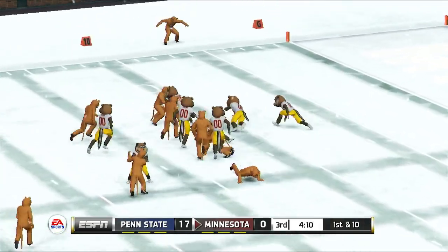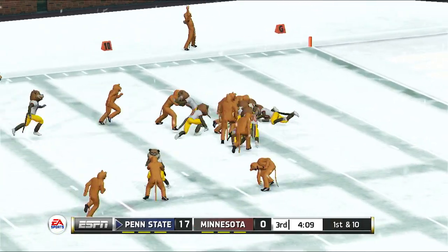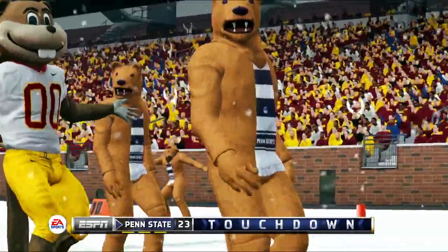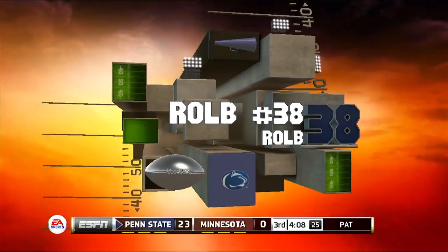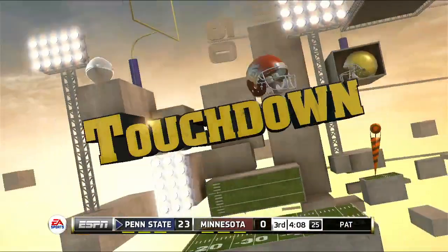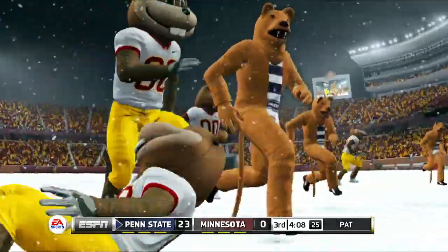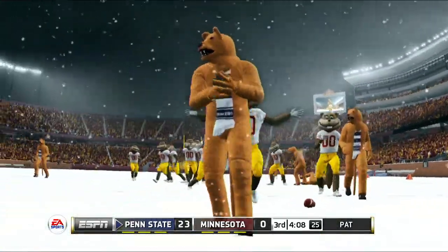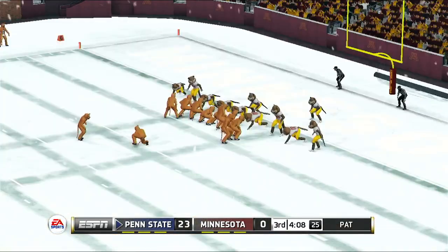Ball is loose. Fumble. Defense has it. It's the linebacker. Touchdown, Penn State. Great play here by the defender. You know, it's trickier than it looks to scoop up a loose ball and then get your motor started. Able to do it, made that play look smooth for the touchdown.